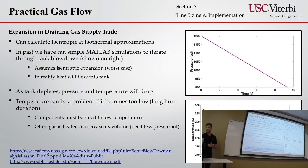So I was actually speaking to that, yeah. Are these graphs using the REFPROP data, or is that ideal gas law? So these graphs are using ideal gas law.